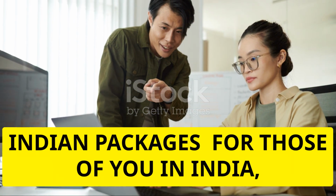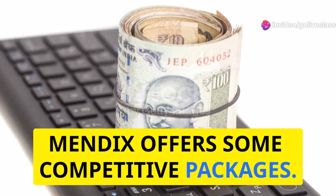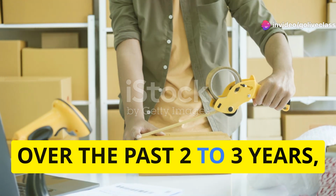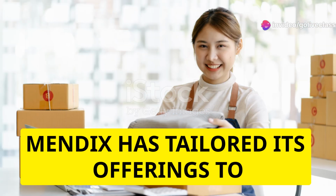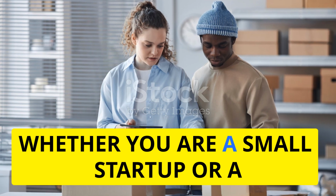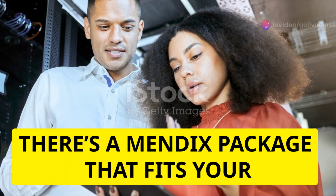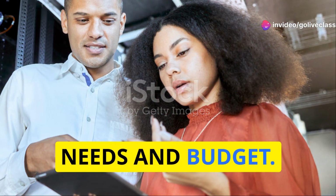Indian packages. For those of you in India, Mendix offers some competitive packages. Over the past 2 to 3 years, Mendix has tailored its offerings to cater to businesses of all sizes. Whether you are a small startup or a large enterprise, there's a Mendix package that fits your needs and budget.